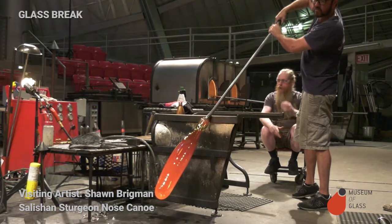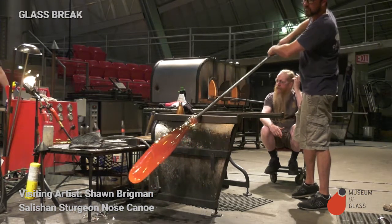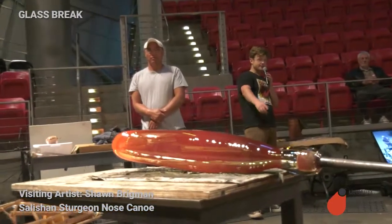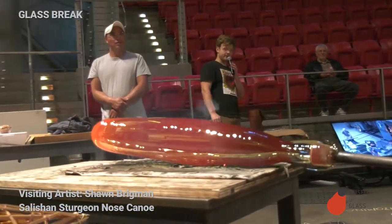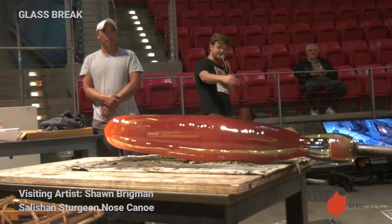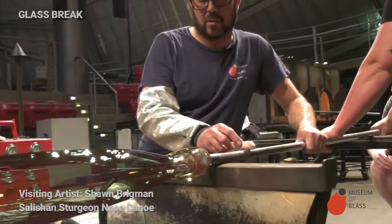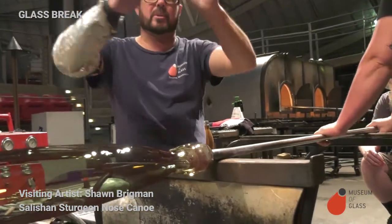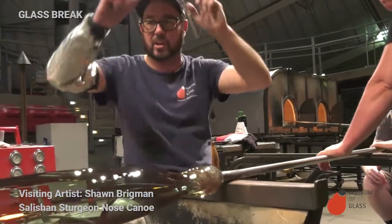They've carefully stretched and elongated the glass. They're going to roll it on the paper marver, and that's going to help even it out. Gabe makes a mark on the pipe with a piece of chalk. This will help him identify the top and the bottom.